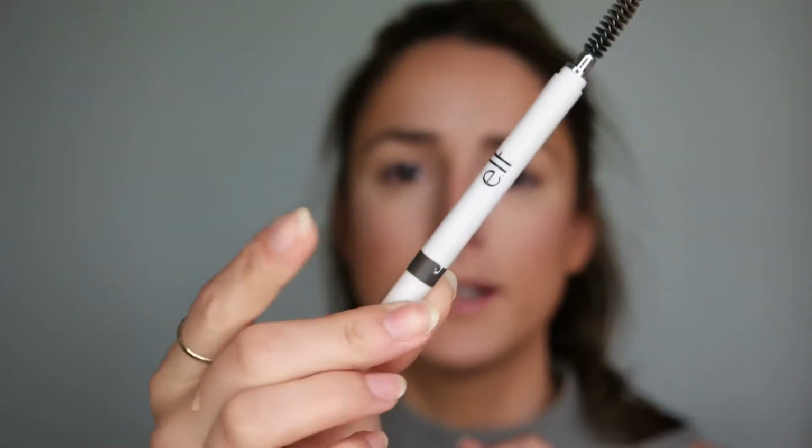So I have been loving this e.l.f. brow pencil. I featured it in my April favorites, and this is my second one already. I love that it has a spoolie on the end. It makes it really easy. So I just lightly line the upper part of my brow.